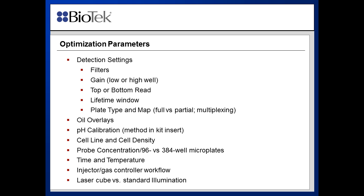Reading a full plate or a partial plate can have some time difference in getting your final detection number. You may want to look at different oils besides a sensitive oil. There's a high sensitivity oil that comes in one of the kits, and you may want to use a different oil, or you may want to look at the difference between a top and bottom read. If you have the oil overlay on the top, you may want to always read from the bottom, although you'll see in some data I'm about to show that it doesn't really make that much of a difference from a detection point of view. You'll also want to try different cell lines and cell densities, probe concentrations, times and temperatures, etc.